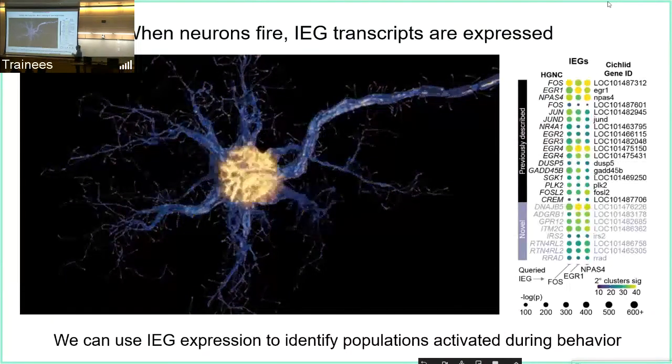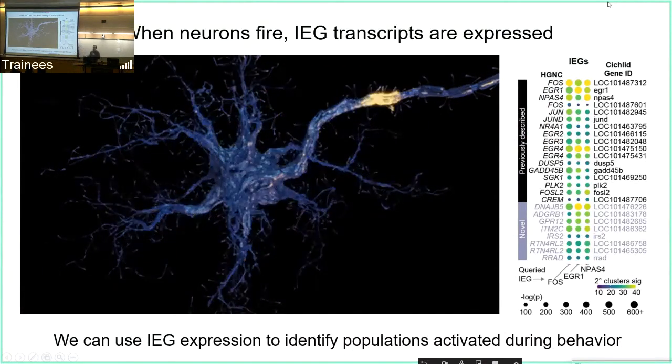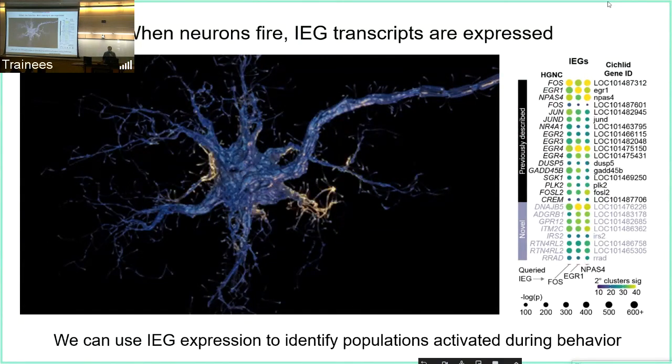And then that is a nice foundation for starting to probe how these clusters alter their function during behavior. So one of the classic tools in behavioral neuroscience for doing this is tracking IEG expression. And yeah, Michelle, you may notice that many of these genes overlap with many of the genes that you just showed. So in neurons, depolarization triggers transcription of immediate early genes, and they can be used then in the brain to track which populations are selectively activated in response to a stimulus or during a certain context or during performance of a specific behavior.